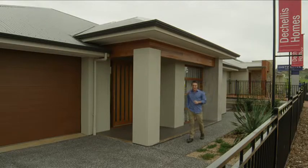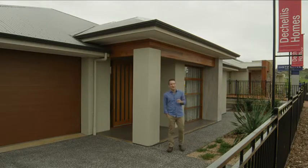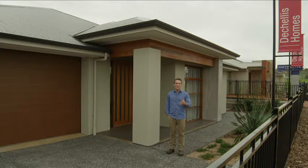I'm in Evanston South today at this terrific display home, which is the Opal built by DeChellis Homes. It's perfectly suited for family living, and it's available in 3 different specification levels, with the starting price from just $194,640. So that is definitely excellent value for money.